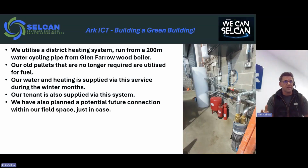So all of our rooms have got radiators in them, but because it is using water that is sent around a mass system rather than us having a separate boiler, it's way more economical and cost effective to run, because it's one system being utilised for lots and lots of different buildings.